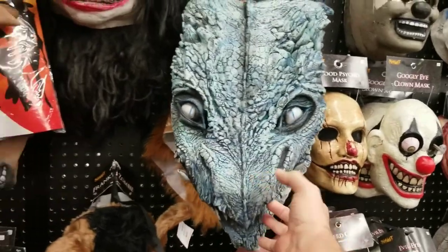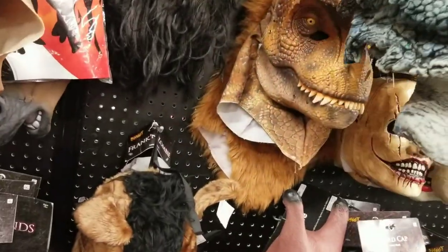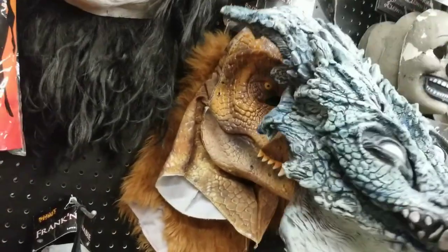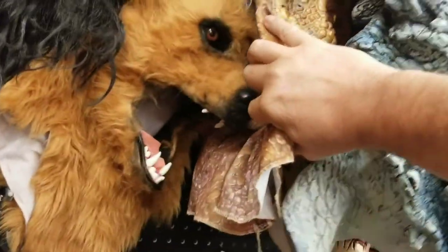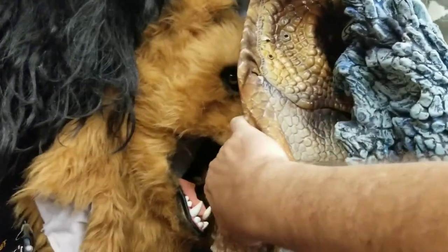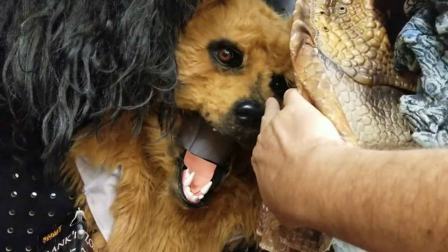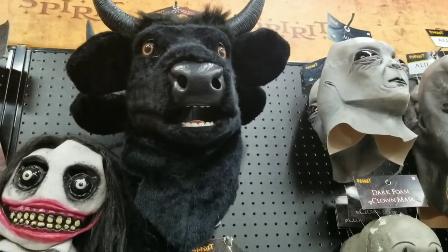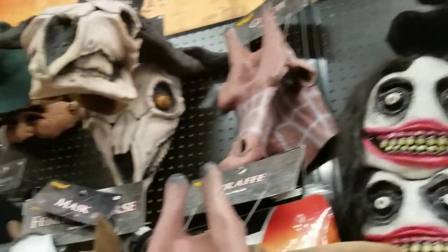I do like these dragons. Get the blue one and this. Oh, that's a Tyrannosaurus T-Rex right there. Get behind it. Oh, got a scary rabid fox looking. Oh, that's a bear. Okay, almost like a fox. Got a minotaur up there called the bull. Sorry, I got my mask on, so you probably don't understand me.